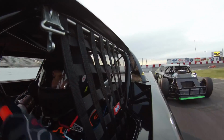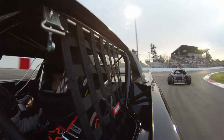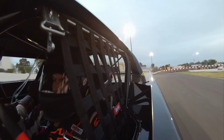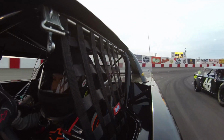Here we are, instant replay. Let's see what took place here. Down the back, that's down the front straightaway, a lap before. Looks like the 46 car of Ray is working on Ryan. He's got a handful of steering wheel there. Ryan was very loose coming out of those turns as well. Here we go, down into 3 and 4. Let's see how this plays out.